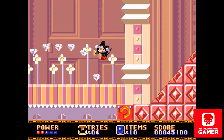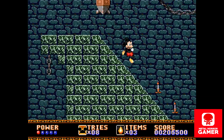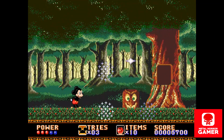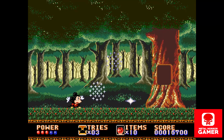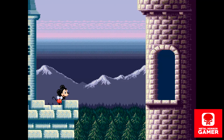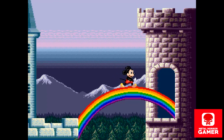Depending on the level you're on, you either collect apples, marbles, or candles for throwing, but sometimes they come in a little bag, which gives you 10 instead of 1. The main point of the game, besides saving Minnie, is that you have to collect all 7 rainbow gems, so you can build a rainbow bridge to the castle tower where Minnie Mouse is being held. Most of these gems you get after beating a boss, but sometimes you just get it in parts of the level, which is kind of weird.